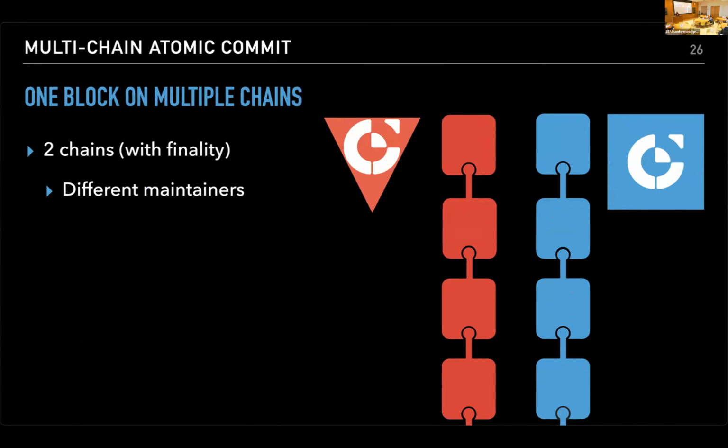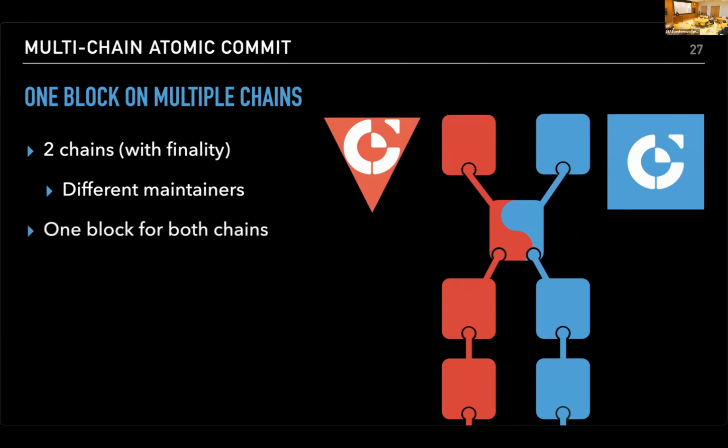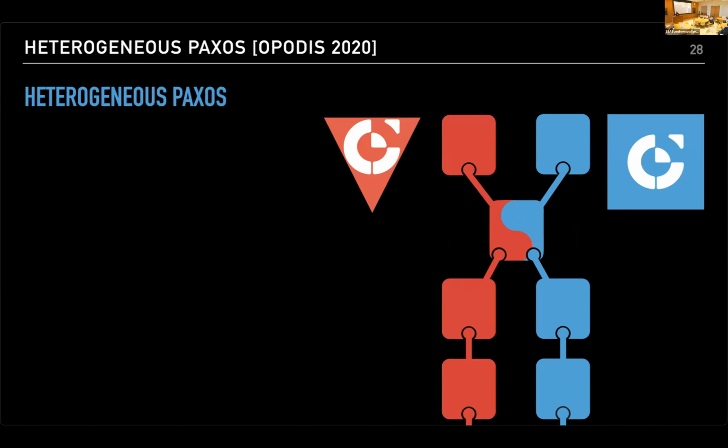But conceptually, these chains already have atomic mechanisms for committing their own blocks. What they're really modeling here is just trying to take 2 portions of their chains and commit them atomically to both data structures, like it's one big atomic block. We described how to do this, or at least one way to do it, in 2020 at Opus with Heterogeneous Paxos. So in principle, we could use something like Stellar here too. We're going with Heterogeneous Paxos in this design because it's designed with a closed system model where we know everyone's safety and liveness requirements in advance, something that most chains define, for instance, in terms of stakeholders.